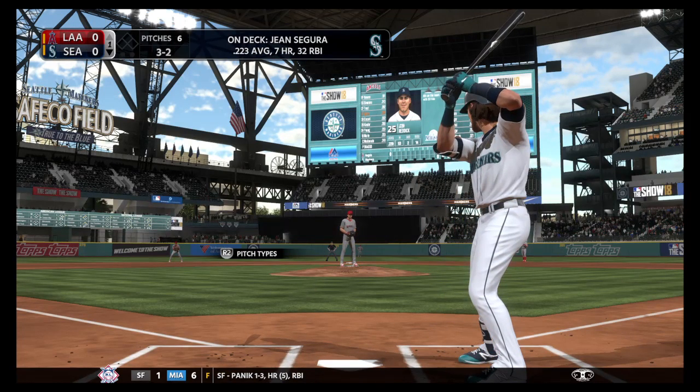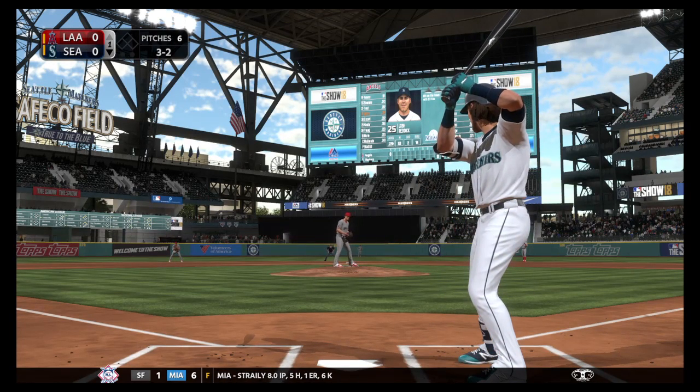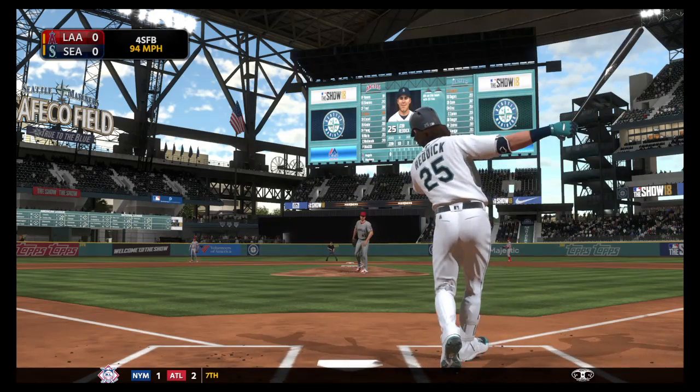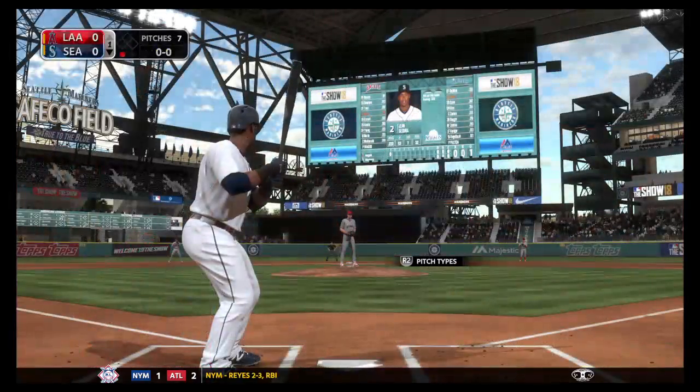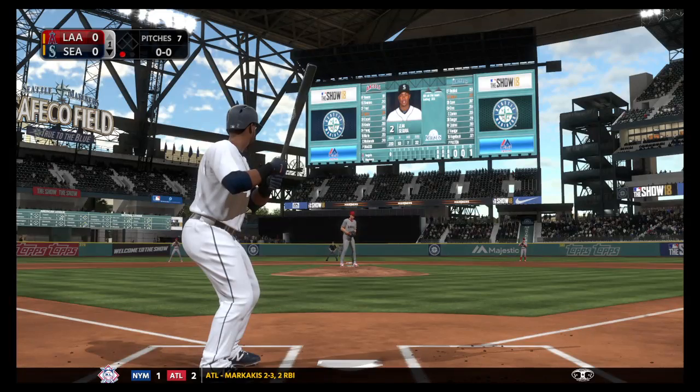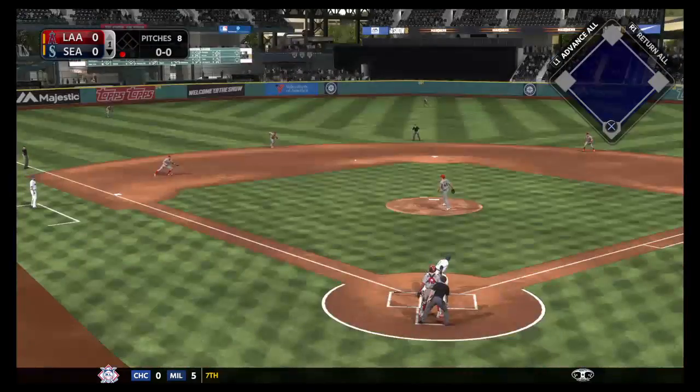3-2. From 0-2 to 3-2. What a great at-bat to start this inning off. Hey, this could be a productive inning. Swing and a miss as he ran the fastball right by him for the first out. Gene Segura standing in. His career numbers with Tyler Skaggs. He's seen him well, 6 for 11.